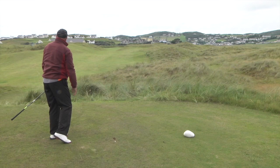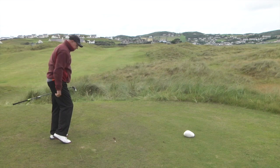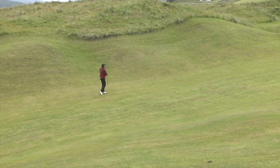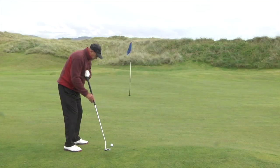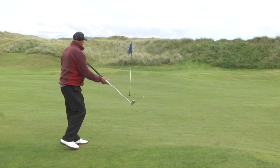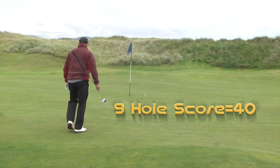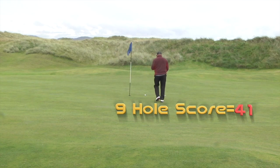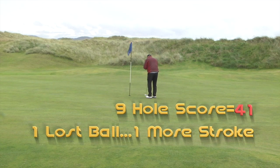My low trajectory 3 metals split the narrow fairway, which was only 15 yards wide at the gap. My 9-iron approach, 3/4 tempo, ended up less than 25 feet from the hole. From there, it was 2 putts for a par. Now my score for this 9 would have been 40, but I scored myself 41. Why? Because I lost 1 ball and added another stroke on top of my double bogey.